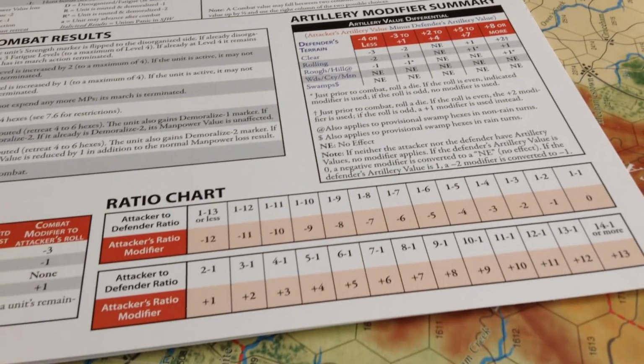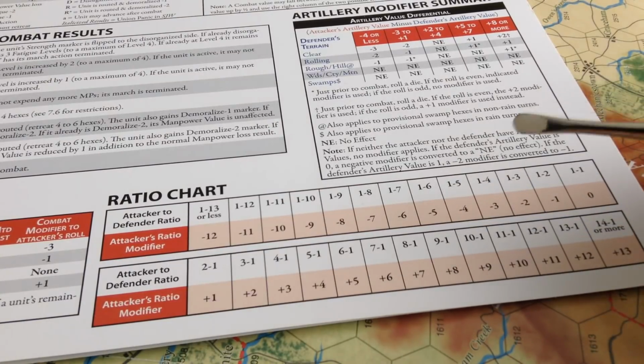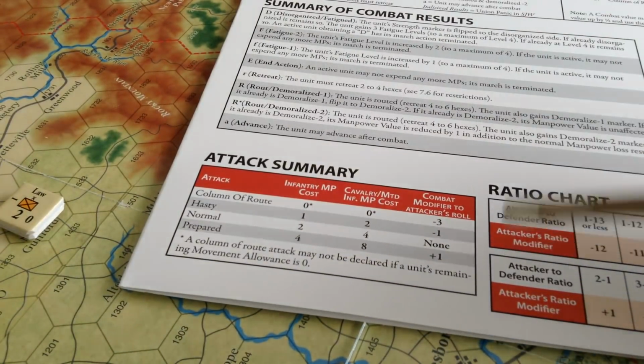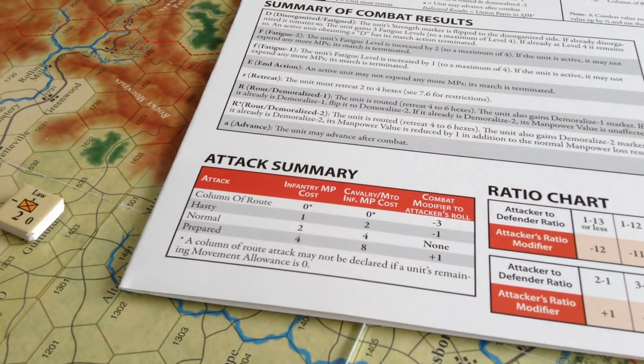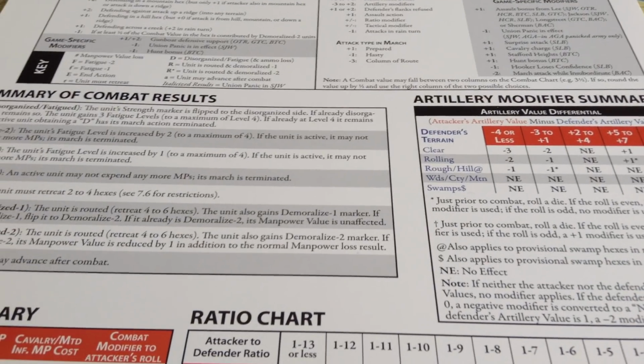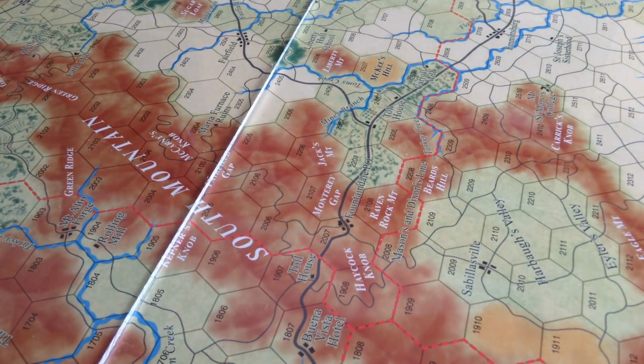You've got the ratio odds, which we're quite used to. And the type of attack costs you movement points. So this combat system is complex, but it's ultimately very rewarding because it does show Civil War combat.